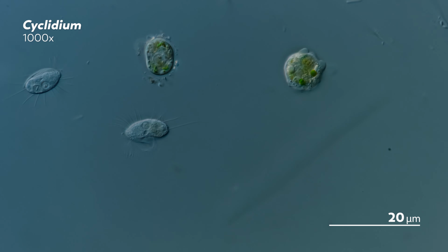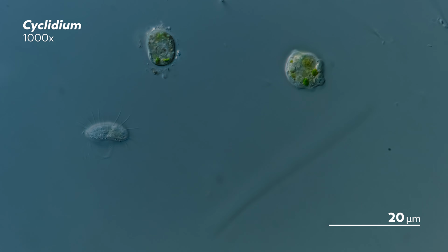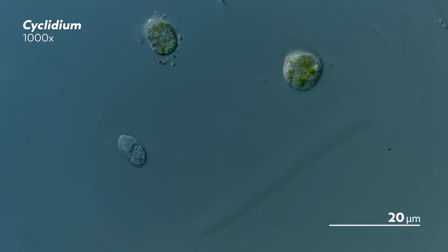But for today, because we're us, we're going to linger on that moment and let it capture our attention a little longer. Because the organism you're looking at right now is a ciliate called Cyclidium, which is known for its ability to dart straight through the microcosmos like an arrow. It's only a few micrometers in length, but packed in its small body is the ability to detect threats and quickly jump out of their reach.